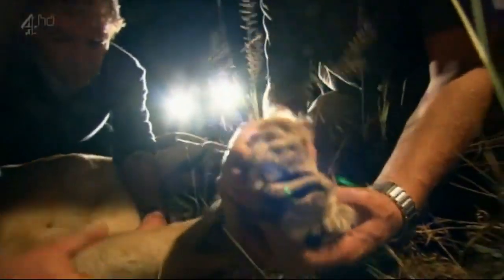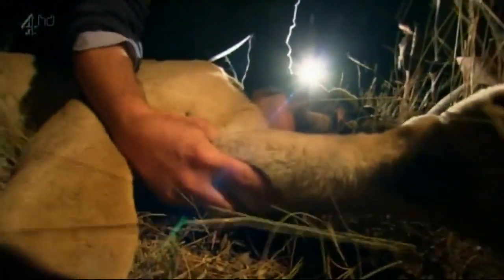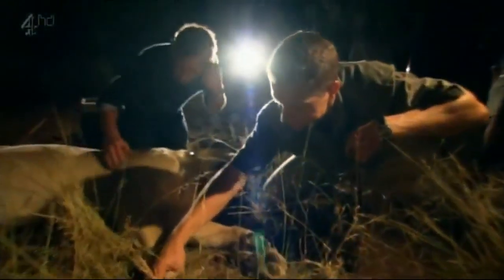Enormous power. And all this is muscle. In here is the radius and ulna, but all this is just solid, solid muscle. And if that hit you, that would knock you off your feet straight away, wouldn't it? Absolutely.